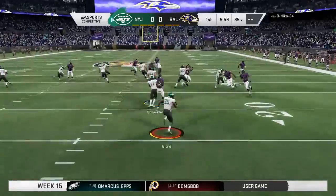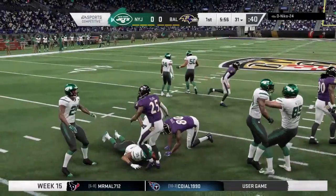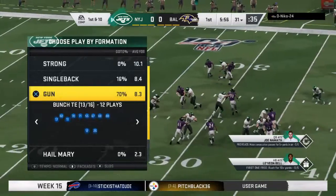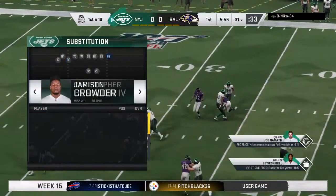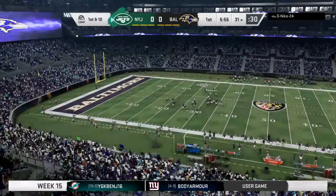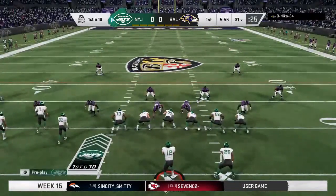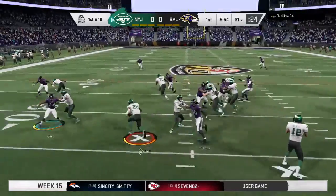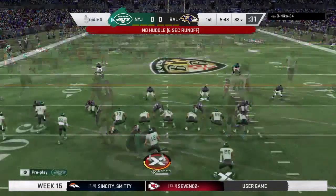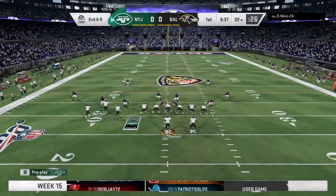This will be taken in at the 1. And nice work on the return as they'll start their drive just past the 30-yard line. Line of scrimmage, the 31 now on 1st and 10. They'll run here with a former Steeler. This is Le'Veon Bell. And he'll scratch out only about a yard up to the 32.